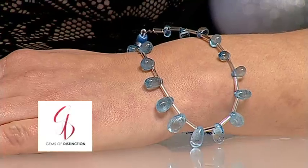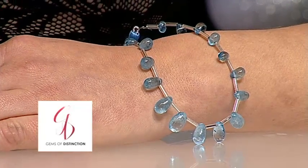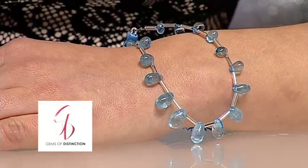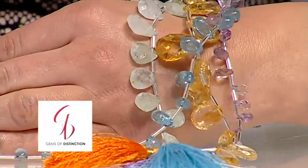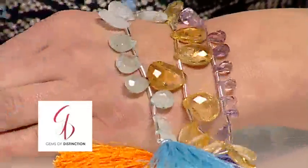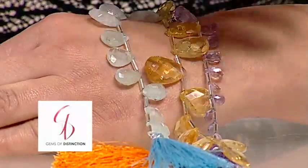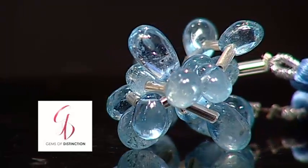How much blue topaz have we got in stock? I haven't seen any. We've got lots of white topaz. This is going to go very, very well with Gemma's challenge. And actually, let's look at those colors next to each other. That's going to look stunning with the challenge. I love that strand. It's coming up for you later. Beautiful. Isn't that going to look gorgeous together?